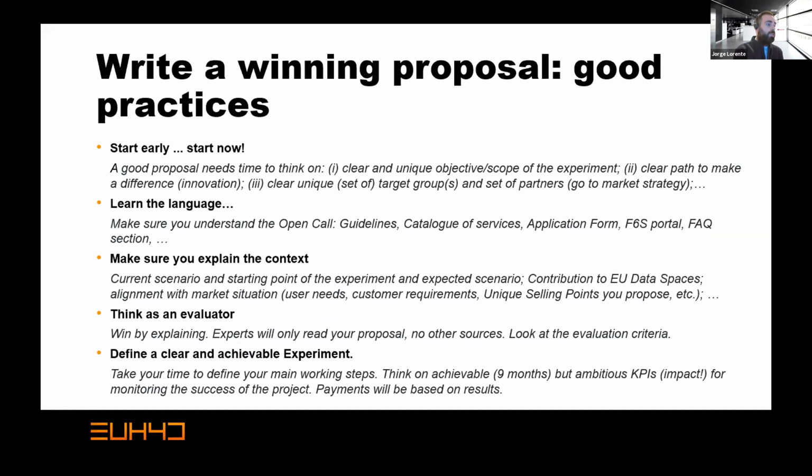Also, it is important to make sure you understand the open call conditions and requirements. So read carefully the documents, mainly the guidelines for applicants, but also review the whole catalog of services to find the most appropriate for your experiment. As Daniel showed before, you can go through the project webpage and review all the catalog of services. Once you have a clear idea about your experiment, it is important to think on how to explain the context, the current test scenario as the starting point, and the expected scenario once the experiment finishes.